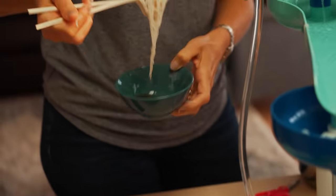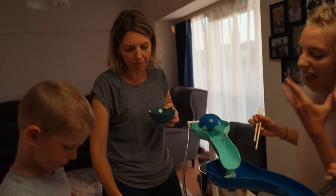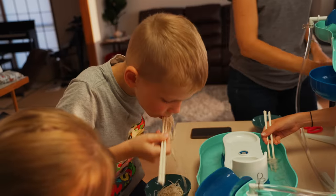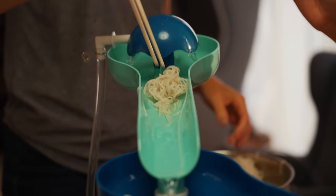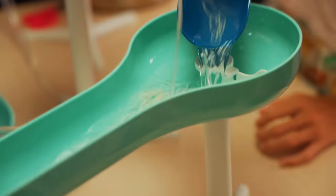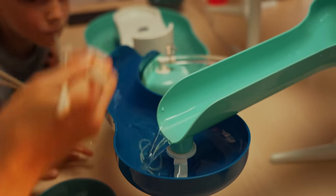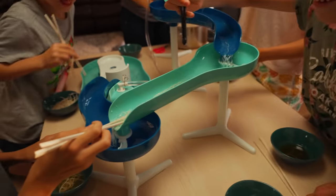Mama Chun's gonna have some. Here we go. Nice and soft. Mm. We need more. This is like a cheat almost. Okay, here it goes, Sarah. Me too. I need. Oh, there's a couple of noodles on the bottom. No! Oh, more! Yes! Yes! No!